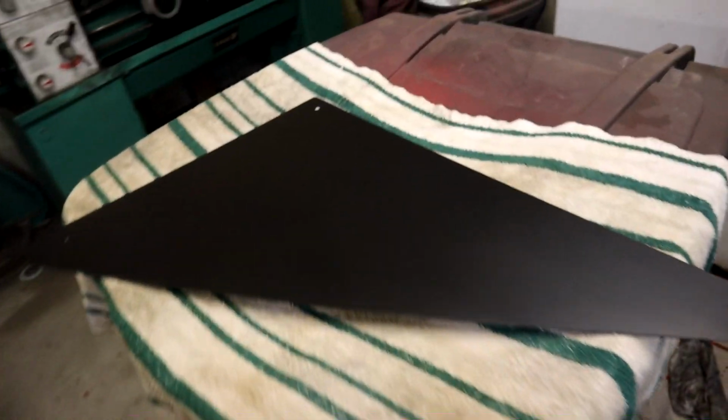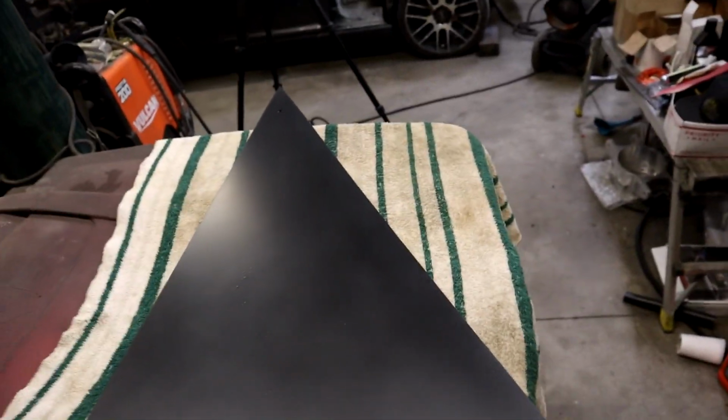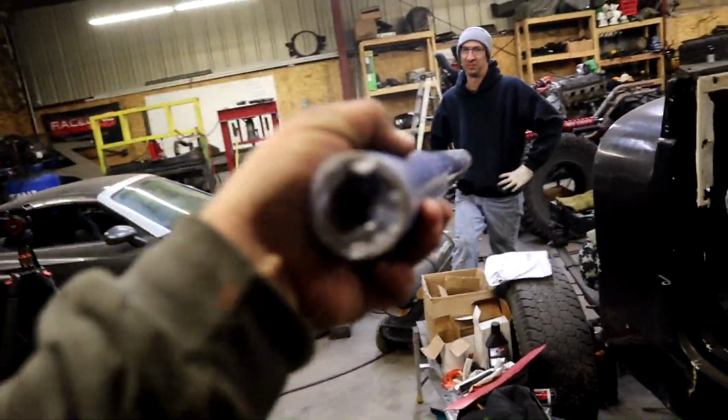But now we're going to go ahead and we'll set these up and we're going to wrap them. All right, we just set this panel over here on a towel in the trash can. We're going to flip it over, clean it, and then we've got some carbon fiber wrap. We're going to wrap this, make it look good.